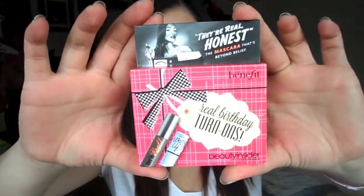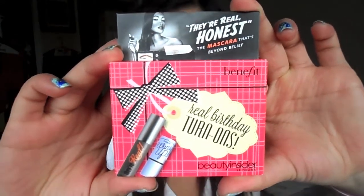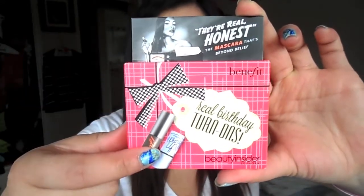So, I received Benefit's Real Birthday Turn-Ons. You have to be a Beauty Insider member in Sephora. You just have to have one of those cards. You guys should definitely do it because it's free to sign up for it. And, yeah, it looks like this. Oh, my gosh, I was looking for a mini Watts Up.